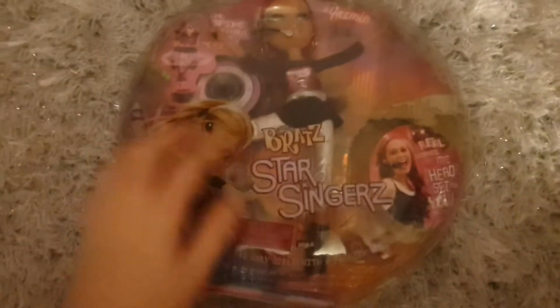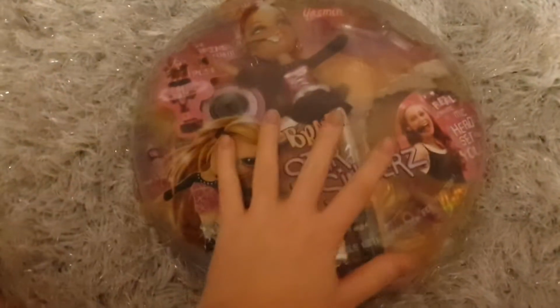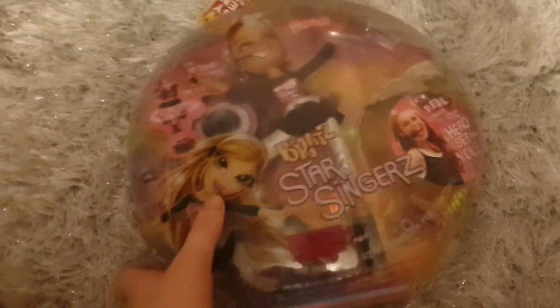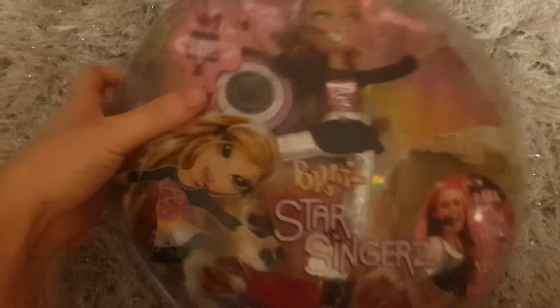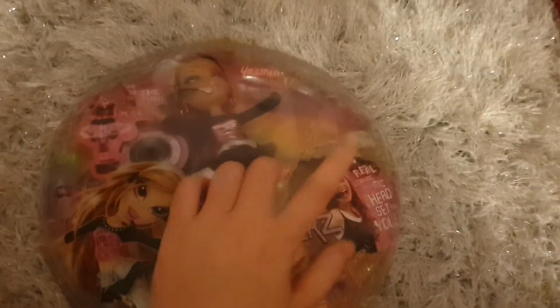Next up we have the Star Singers Yasmin. Now unfortunately she is in a broken box because the person who previously had her opened it for the player, but the doll itself hasn't been taken out of the packaging. I wish I'd read the description, because if I had known that I wouldn't have bought her. I paid about £10, but I do love her artwork. I guess I am glad to have her in my collection. I just wish I had read about that.